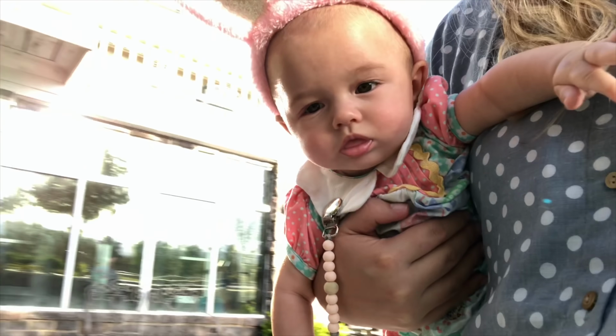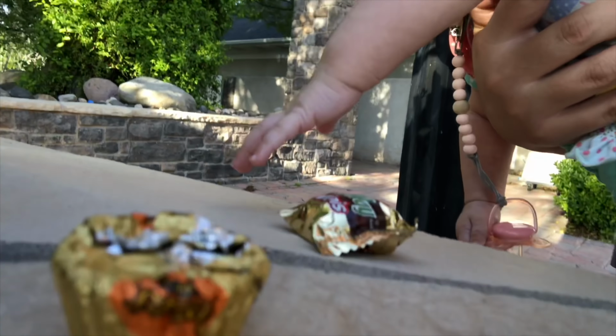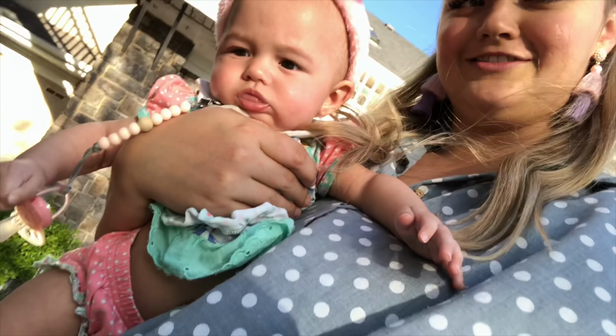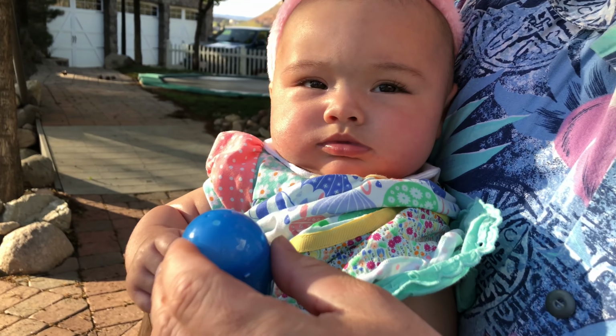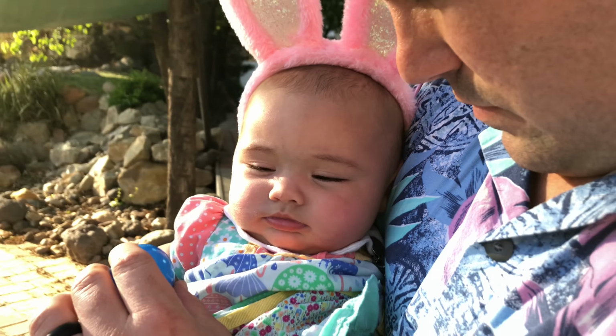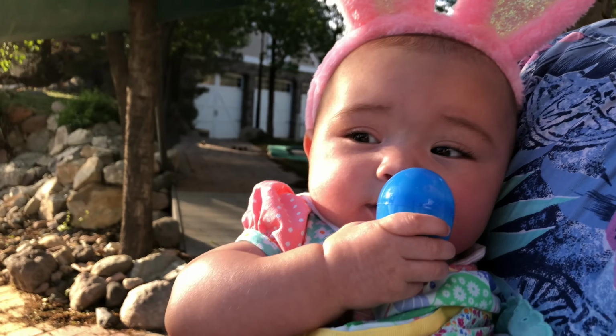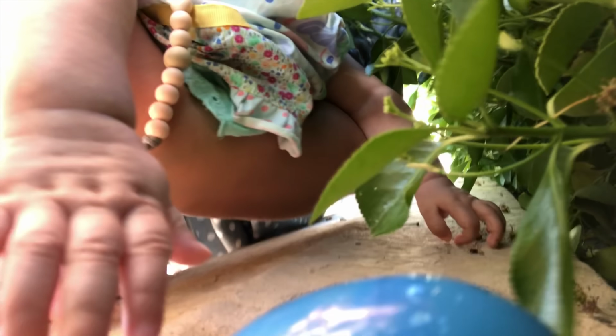Daddy's gonna take. Here we go. Grab the candy. Grab it. Oh, right there. Grab it. Oh, so close. Yeah, she's not quite able to grab it. Get it. You want it? Oh, yes, you got it. Right to the mouth, huh? Okay, grab it, honey. See that egg? Right there.